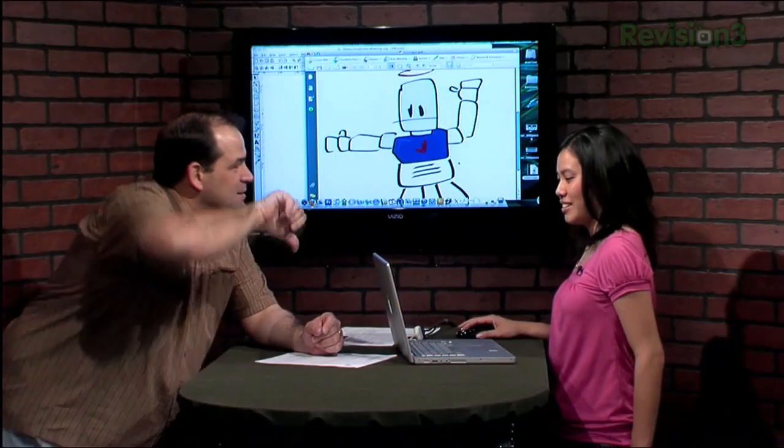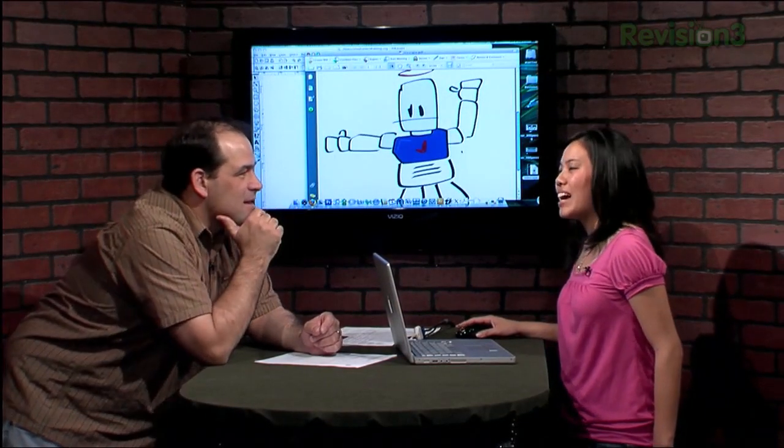It's in love. Thumbs up, thumbs down on Inkscape? I'd say, it's free, so I would just go ahead and go for it. It's going to do everything that you need, basically, in Illustrator, so I'd say go for it.